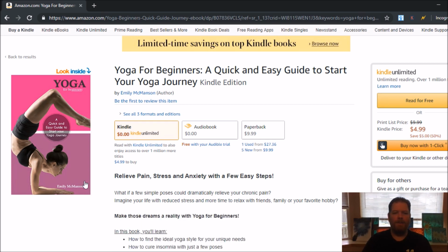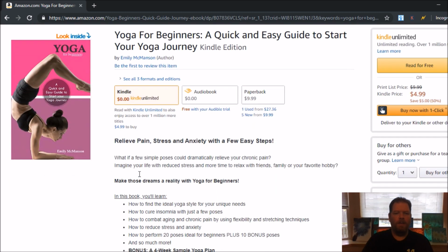I love how it pops right here. Good spacing. Relieve pain, stress, anxiety. Really great ways to add in some keywords. I'm sure those are keywords. A few easy steps. That's probably keywords too.